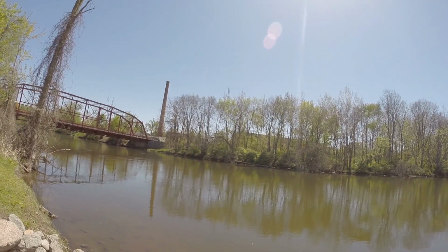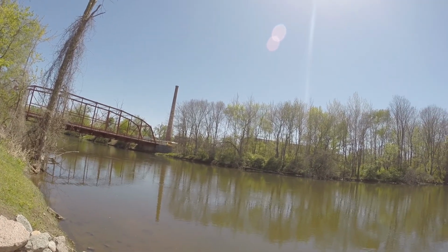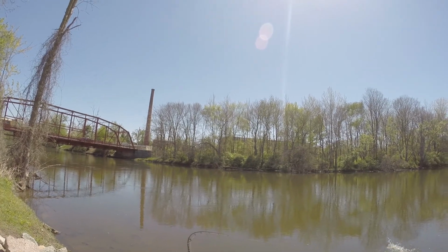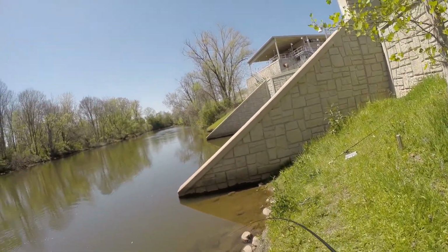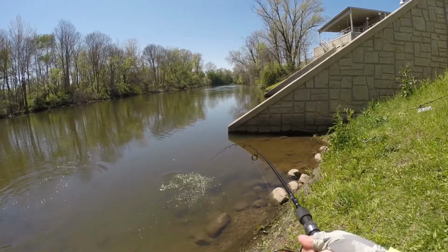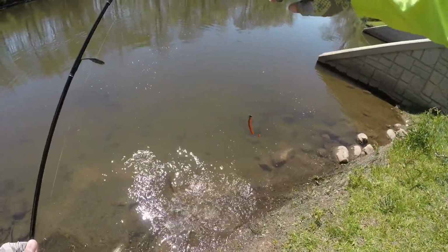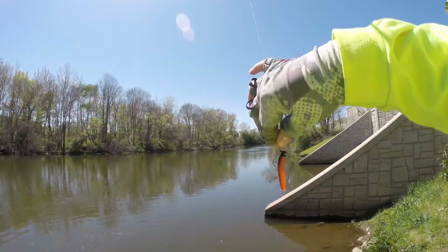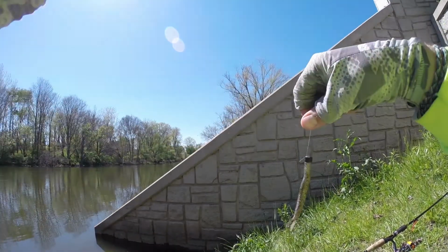Got one. I don't think he even knows he's hooked yet. Now he does. Swimming at me. Ooh, that feels like a good fish. No, not that big, but man, is he fighting. He is just pulling. Oh, man. Yeah, it's still a decent fish. God, he's so strong, too. Oh, oh. Yeah, normally you don't want to boat flip with a Ned rig. That was still a good fish. We're gonna call that one a quick release. There we go.